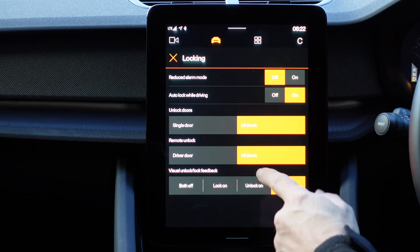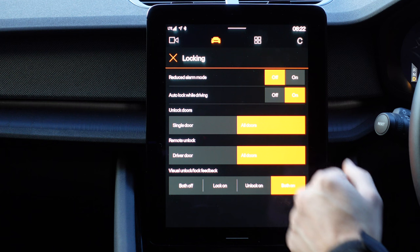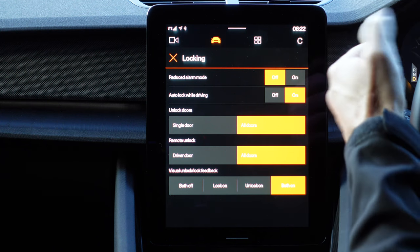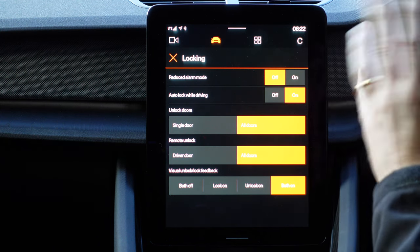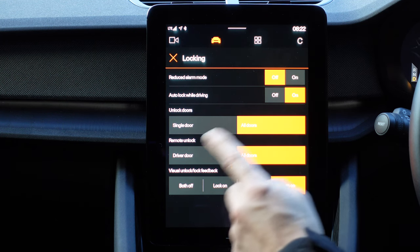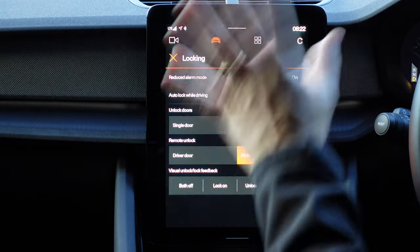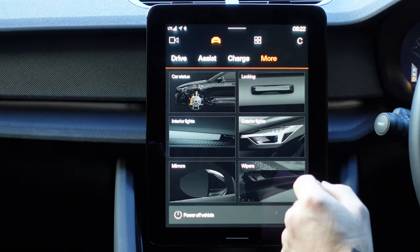Remote unlock, I like all doors to be unlocked, but if you're by yourself, say, you might prefer it to be just your driver door, so that when you press unlock on your key fob, it unlocks that one. Coming through to the visual unlock and lock feedback, you can do lock only, unlock, and both on. So yeah, what have you.